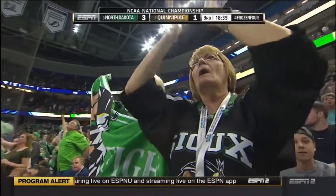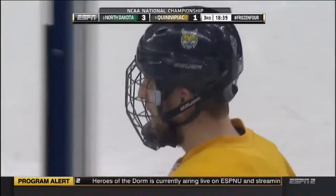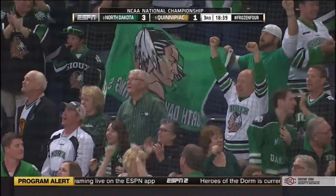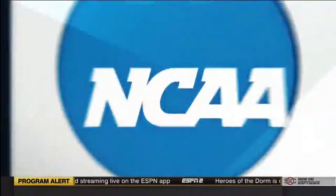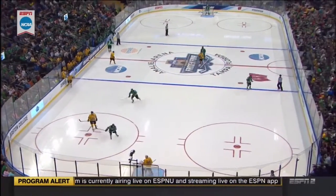Well, we said that they have to control this big line. Besser's already got a goal in this game. You see the skill of this line. You make a mistake against them, quick strike opportunities. They don't need a ton of chances to put the puck in the net. Mistake is made by Quinnipiac. Goes on to the stick of the North Dakota player, and all of a sudden it's behind you.